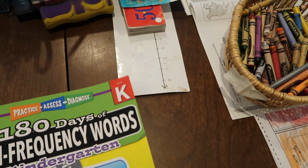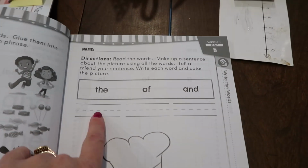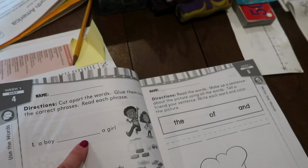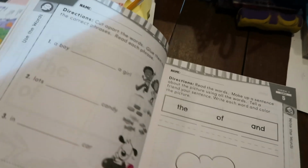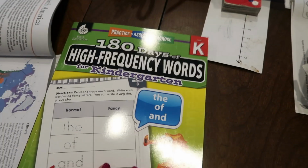I did pull out a new book that I'm going to work with Joe. I feel like it's going to be too easy though. It is the level kindergarten, and he knows pretty much all of the words that are on this kindergarten list. But I did think that what would be good is just practicing the writing of the words, and especially here where you say like a boy and a girl, knowing which word to go with the other words. I just thought that there's some things in here that he could really, really benefit from. So some of this will probably skip. That's just how it is.